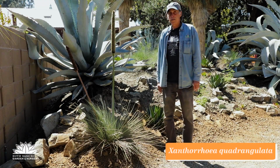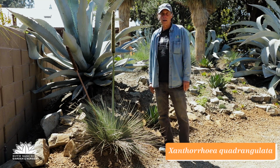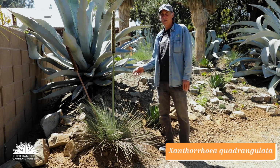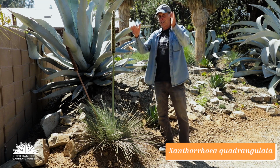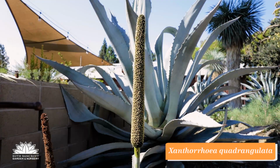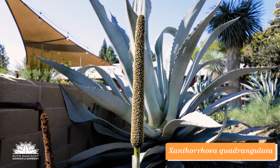Our last plant on this month's What's in Bloom is Xanthorrhoea quadrangulata. Now the spelling is pretty atrocious on that, but we'll print it on the frame for you to see the spelling of it. But they are called Australian grass trees because in age they can get a considerable trunk and they're like a tuft of grass growing on top of a tall trunk. Well, ours is not that old, does not have a trunk at all, but it has this wonderful inflorescence.